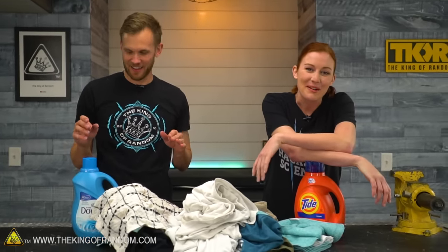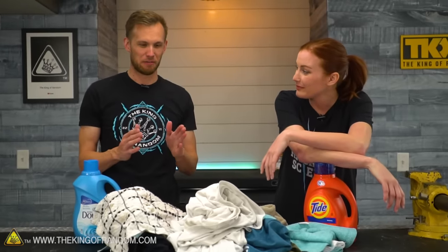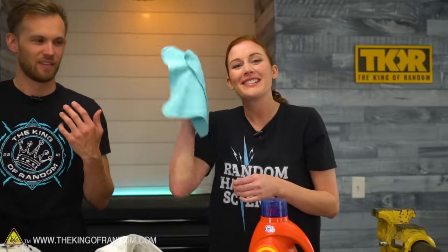I didn't know this was part of the plan and I'm thrilled. I honestly think that we're probably going to end up with clothing that feels like it's coated in wax or something. I'm so excited. That's the plan. I'm gonna try and clean a window with one of these towels afterwards.